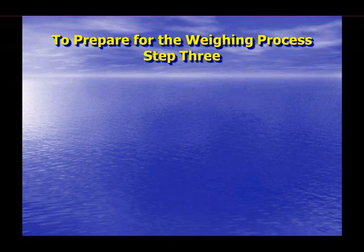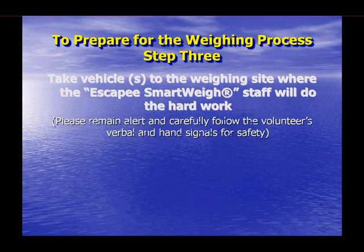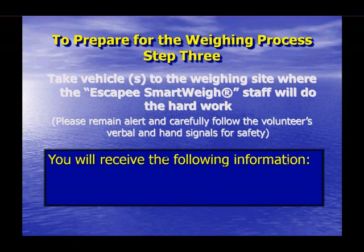Step 3 is also quite easy. All you have to do is to take your RV to the weighing site at the assigned time. From that point on, the SmartWeigh staff will do all the hard work. Please remain alert and follow all instructions. Upon completion of the weighing process, the staff may be available for a brief consultation.